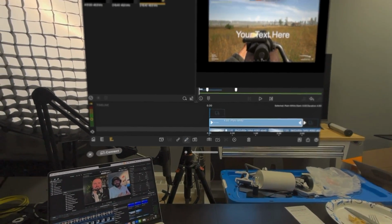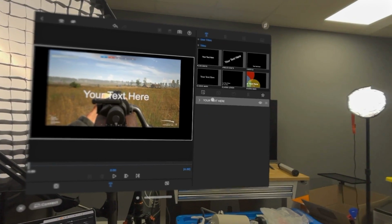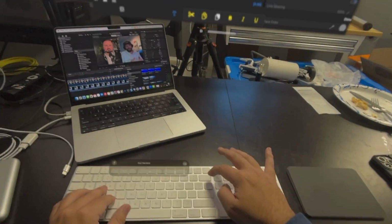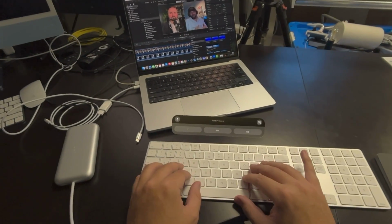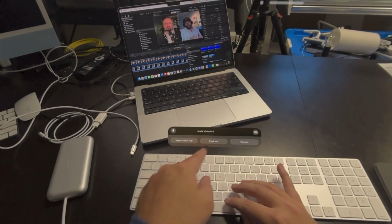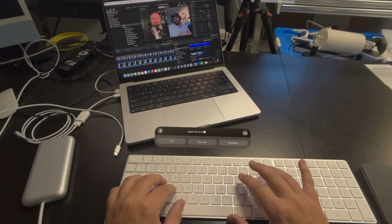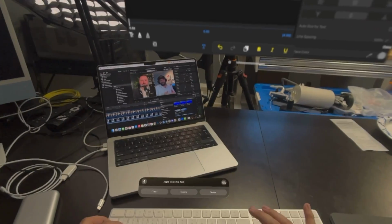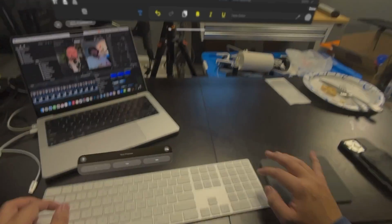Adjust our text. We'll double tap and let's type something in. So we can do Apple Vision Pro. And as I'm typing, I'll actually show you. I can actually see what I'm typing here, which is pretty cool. So Apple Vision Pro test, cool. And just enter, cool. There we go.